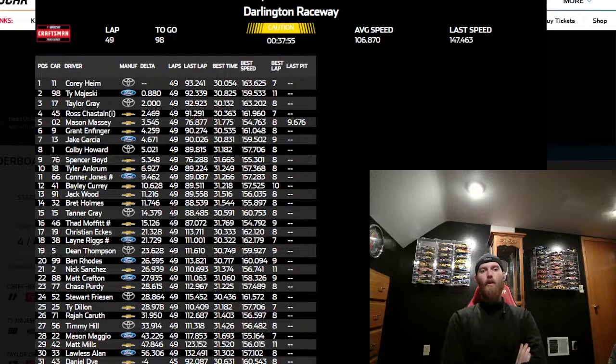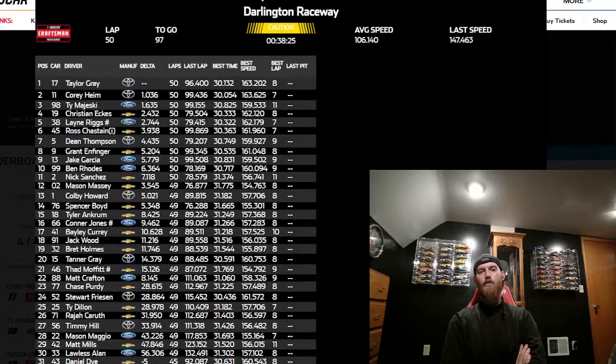Truck to watch out for in stage 2 going onward is Ty Majeski. They highlighted it on the broadcast during that caution, as you just heard. Majeski was running some 32.6s towards the very end of stage 1, while the leaders in front of him, Christian Eckes and second, Corey Heim, the stage 1 winner, were running 33.0s to 33.1, so about a half a second quicker roughly for Majeski, and that's why he was able to drive from 7th to 3rd in the closing laps of the stage.